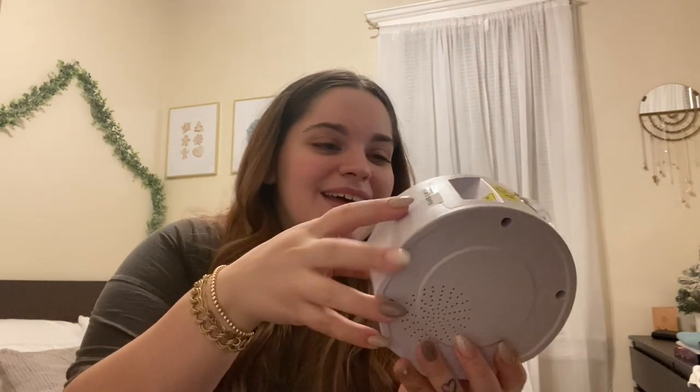The next thing I got, which I've already used, is this sky projector thing. It projects a starry sky and I absolutely love it. We were watching Frozen, and I had this on the blue setting. It looked so cool. I'm gonna try it tonight and see if it does my whole ceiling, which I think it might because my room is small enough. So I'm very excited to try that out tonight.